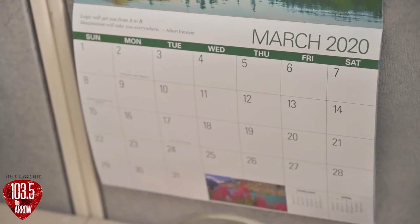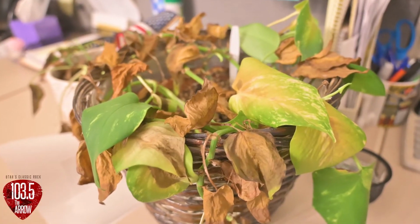It's kind of weird. It clearly hasn't been used for anything lately because everybody's calendars are still set to March. All their plants are dead because everybody's been on quarantine. So it's kind of a time capsule.